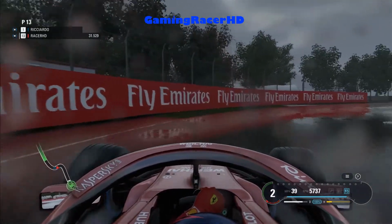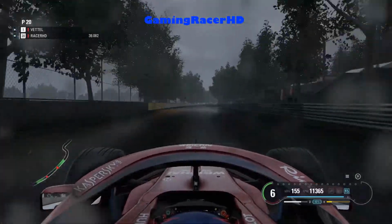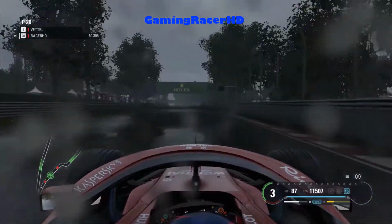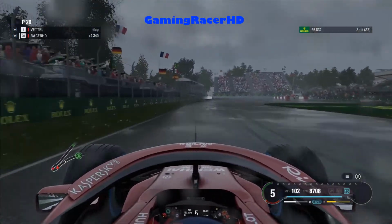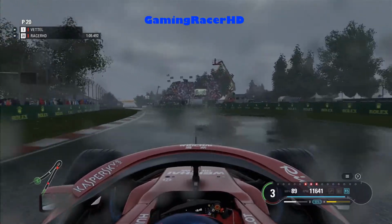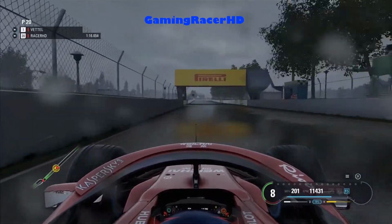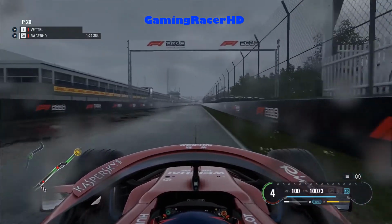Now, our car should be pretty good around this racetrack, so I do want a decent qualifying. I can't even see the apex, that's how bad it is. Oh, really wide there. As it's raining, there's no DRS, so I don't think we're doing too bad. We're not going to be qualifying in the top 10, that's for sure. Can't even see where the braking point is, holy crap.